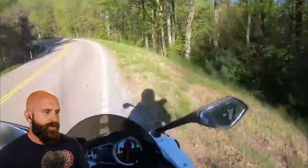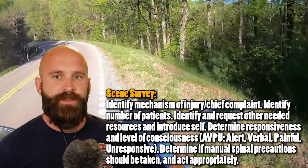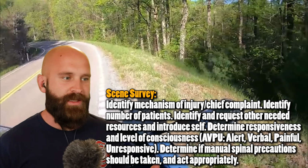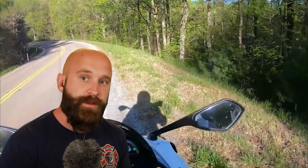All right. So, real quick, when we do any type of scene survey as medical professionals, we show up on scene and we're like, okay, well, how did this guy get off the cliff? And we start to see this skid mark go right across. Now, that's going to help us determine if speed could be a factor for mechanism of injury.